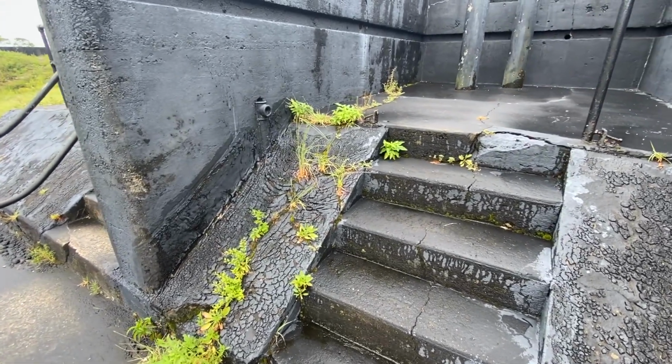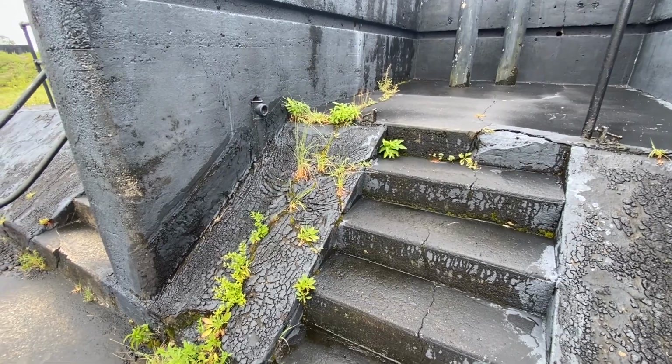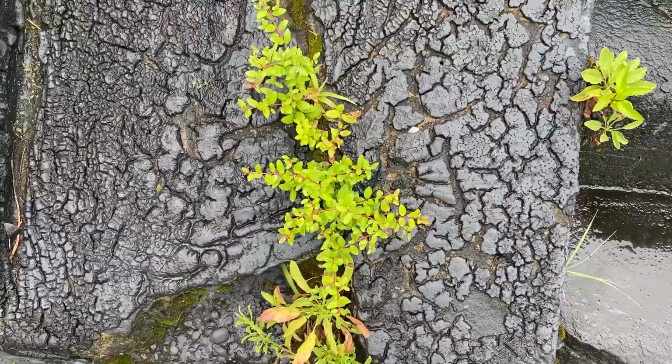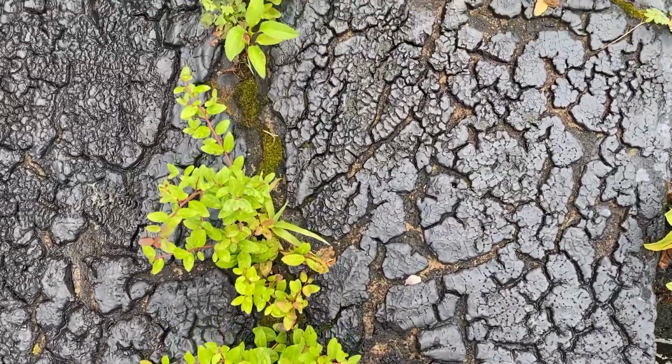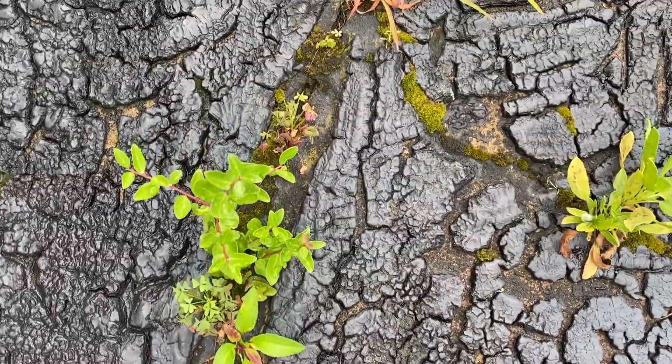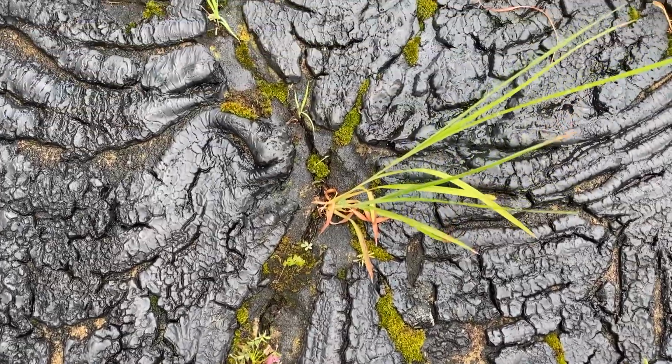But look at this on the Battery. Can't keep plants down, they're gonna grow. At Battery Worth, nature finds a way. It's growing up out of this tar.